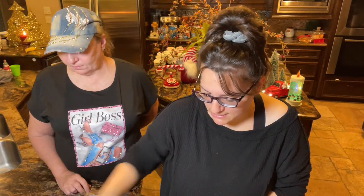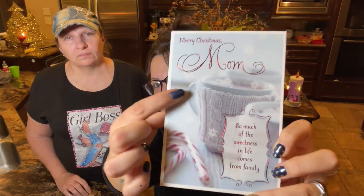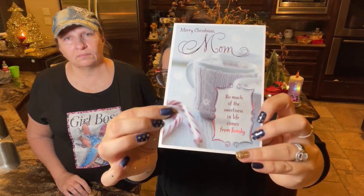They're wonderful boys. Now, the last two that I have are for my third guest room, where this year my mom-in-law and my dad-in-law are going to stay. So I bought this for their side of the bed, for their nightstand. For my mom's side, it says, Merry Christmas, Mom. So much of the sweetness in life comes from family. And look how beautiful, you guys, look at the details. Look how gorgeous this is.